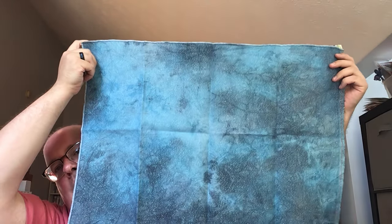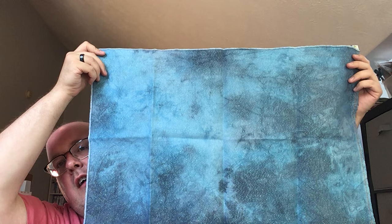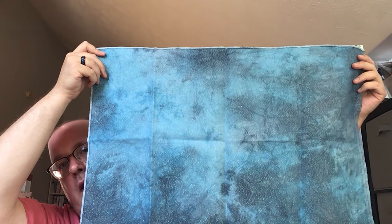This was the July fabric of the month from Leslie. This is 40 count Uranus opal. And I think I want to use this for that Joan Elliott pattern, possibly.